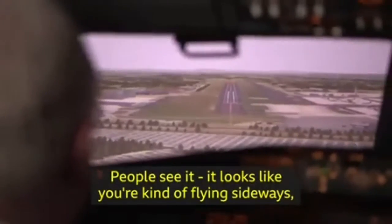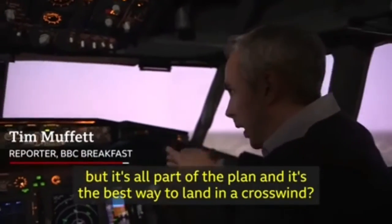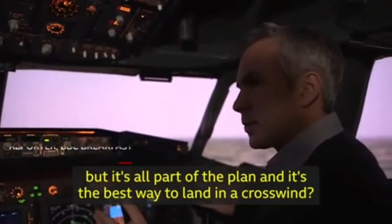People see it, it looks like you're kind of flying sideways. Yes, but it all does, it's part of the plan and it's the best way to land in a crosswind. Yes, it is.